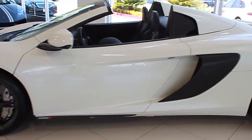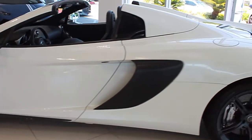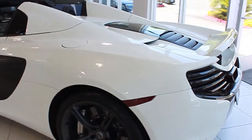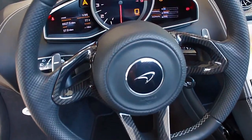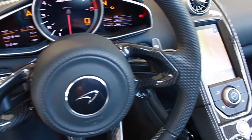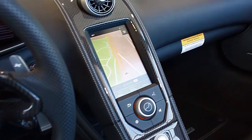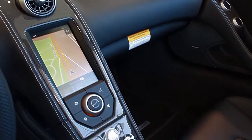Equipped with a 3.8-liter, 640-horsepower twin-turbo V8 engine and a 7-speed dual-clutch transmission with rear-wheel drive, this car is finished in a beautiful pearl-white exterior color and carbon black full leather interior, along with carbon fiber trim and white contrast stitching throughout.